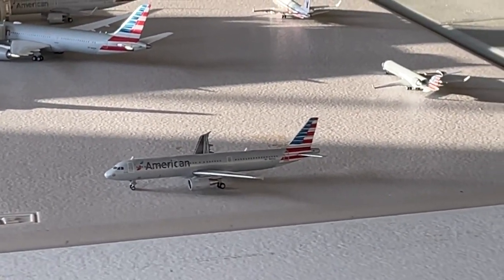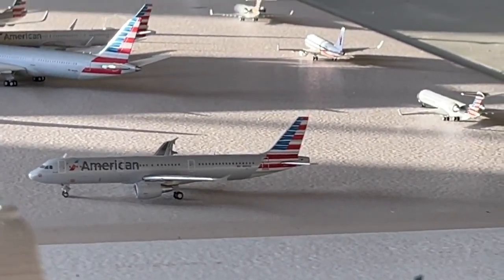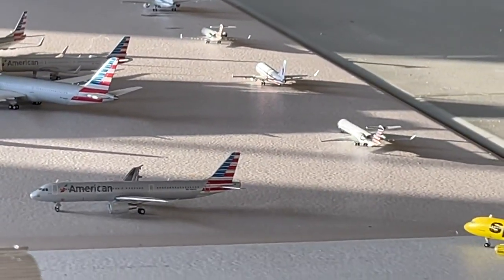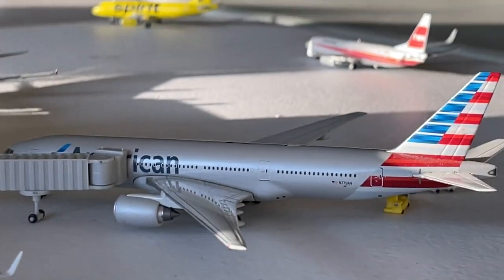And then that A321 is currently taxiing in after non-stop service from San Diego. This guy will be continuing out to Portland. I'm sorry, I need to get a better folder method here because they're going everywhere, so I apologize. Okay, we got the papers, we're making it, and that's what matters, so doing good.